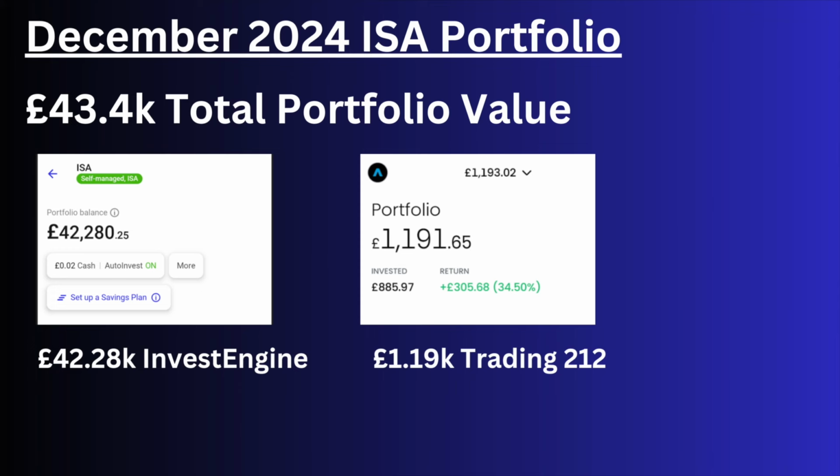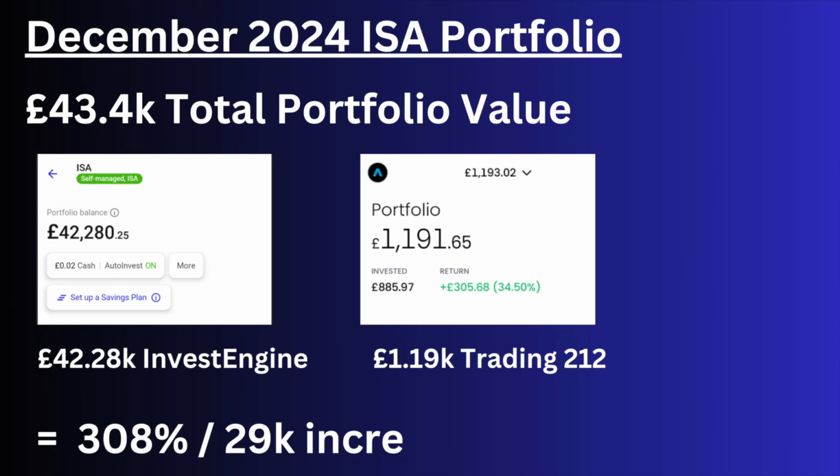So my portfolio has gone up by just over 308% in value, and there's 2 reasons for this jump. Firstly, my contributions. I've been contributing £1,500 every month into this portfolio. Secondly, investment growth. My portfolio has delivered an 18% return this year, which is well above the average for a typical stock market year. I know it's been a great year for the stock market overall.